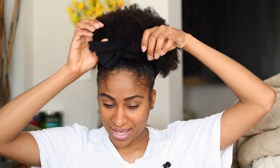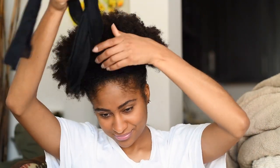So, I'm going to wash and condition, and you guys don't have to see all that, but you can see how gunked up my hair is. Ugh. Gunky, right? Ugly? I'm not going to say ugly, but yeah, you get it.